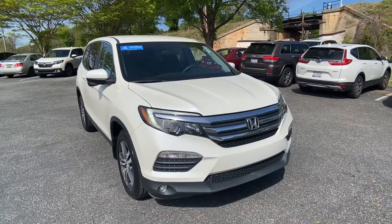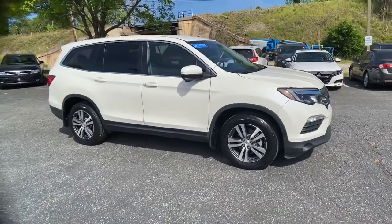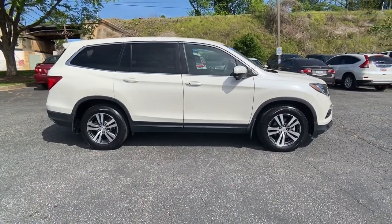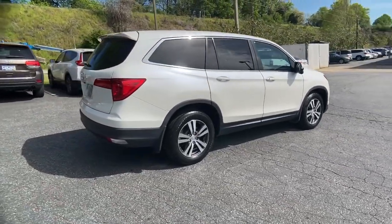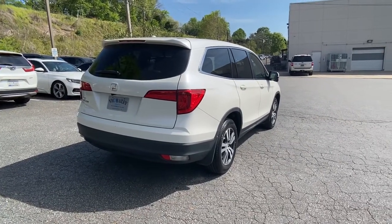You will love the features of this 2018 Honda Pilot. This vehicle is an outstanding buy with fewer than 50,000 miles on the odometer. Here's a Honda Pilot, the refined, spacious family SUV that keeps you safe, comfortable, and in command on every adventure.